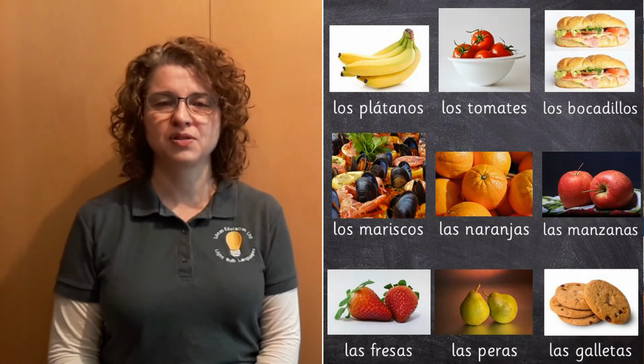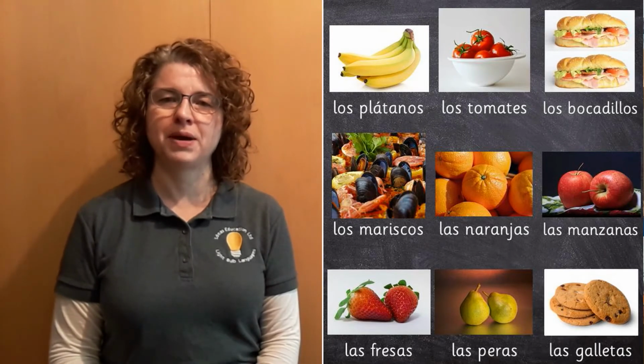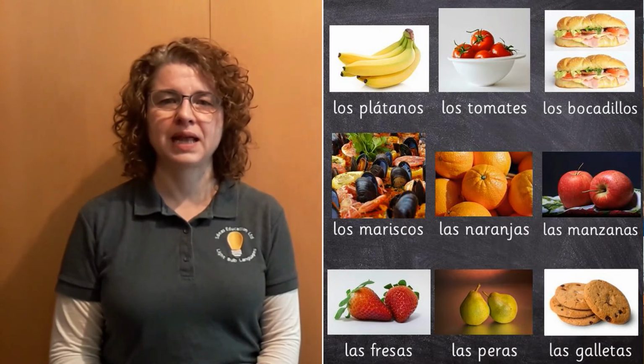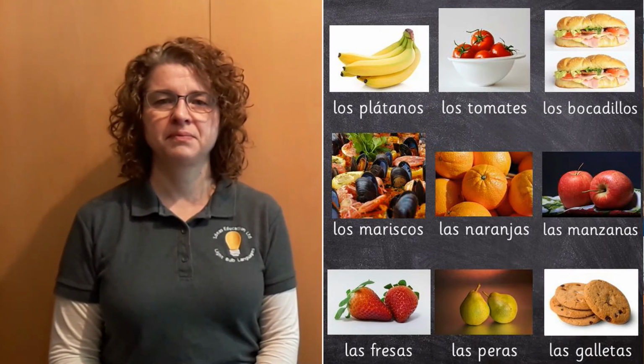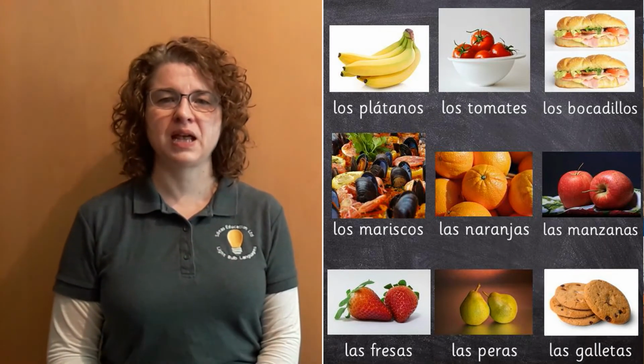Los plátanos. Los tomates. Los bocadillos. Los mariscos. Las naranjas. Las manzanas. Las fresas. Las peras. Las galletas.